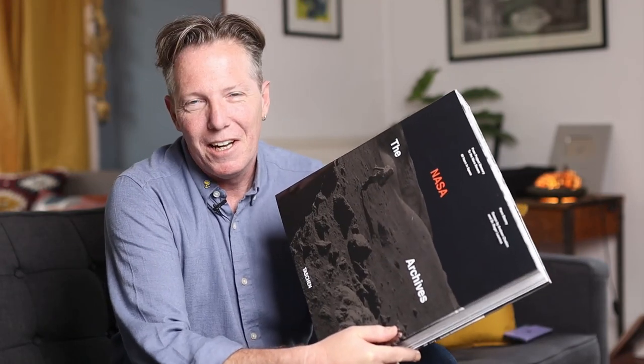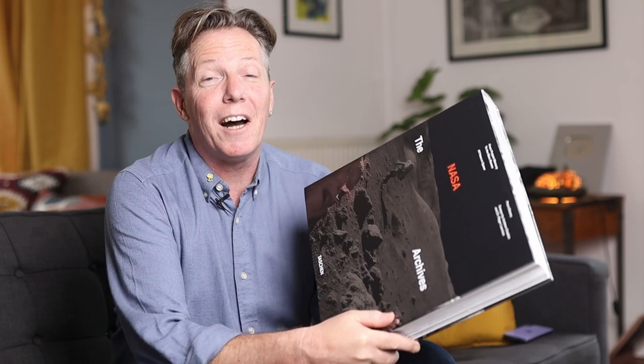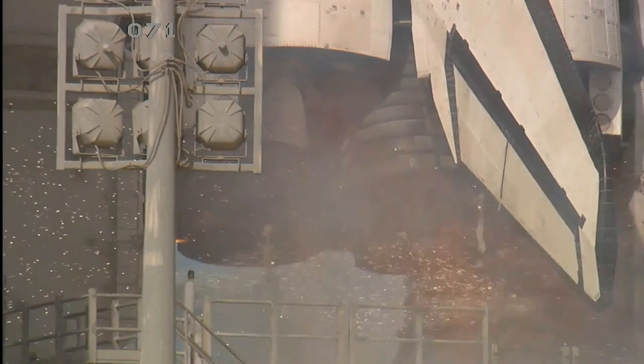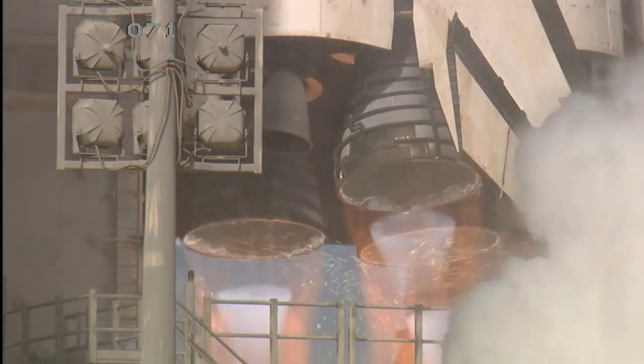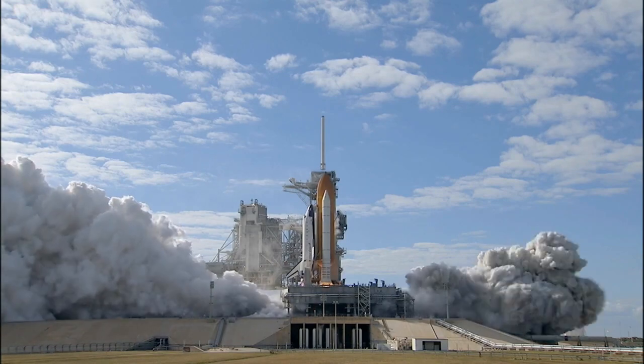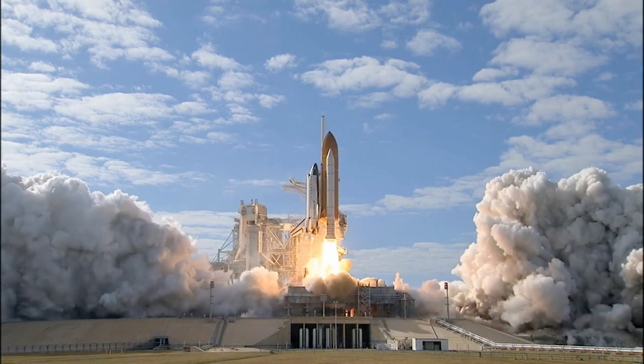Today we're going to be using this giant book of images from the NASA archives as our guide across 60 years of space exploration. On the 12th of April, 1981, whilst I was out playing in the street as a young boy, my mum called me in to watch the maiden launch of Columbia, the very first space shuttle.